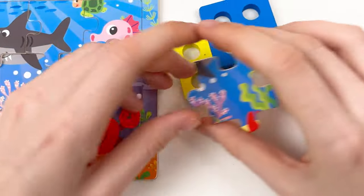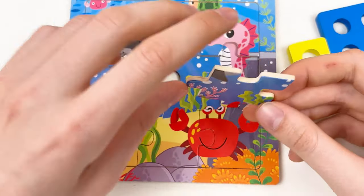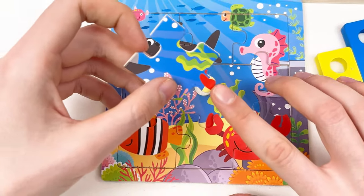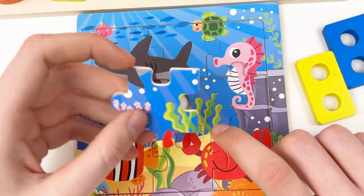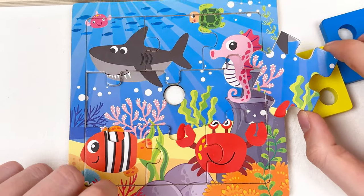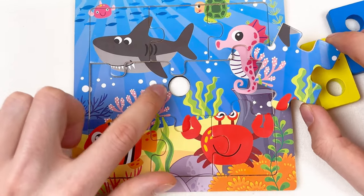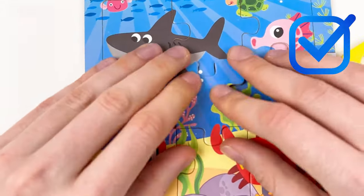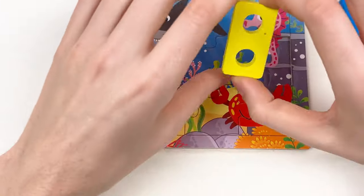So let's look at the puzzle first. So here we have the puzzle piece. And let's look at the board where we can place it. And here you can see we have the hand of the crab. And we have a hand of the shark. So let's think where we can place it. And I think where we can put this would be in the middle. Let's try. Yes. And let's press. Great. Well done. Let's do the shapes.